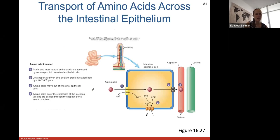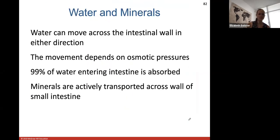So here we have a variety of enzymes breaking down proteins into amino acids. And amino acids are also transported into these intestinal epithelial cells via co-transport, so at the same time as something else. And then these amino acids can be directly absorbed into the bloodstream, usually taken to the liver. Again, the hepatic portal system: anything absorbed into the bloodstream from your intestines is taken to the liver for processing so that your liver can detox anything that you've taken in and then store it or use it for future use.